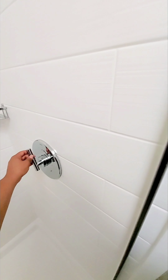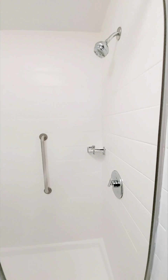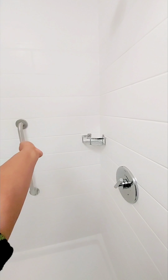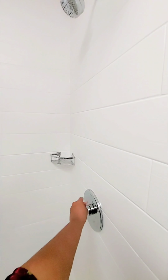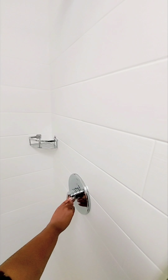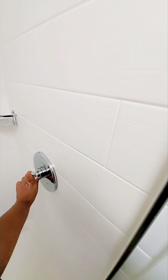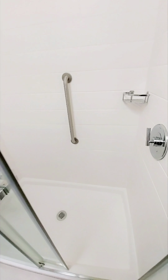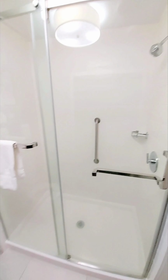Let's turn it on and see how beautiful that water comes out. Let's check that water pressure. Very good water pressure, guys. Very good. Love it. I can only turn it on. All right, there we go. I struggled there, didn't I? Yeah, very nice and spacious. Very, very nice.